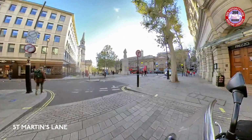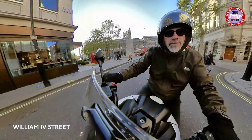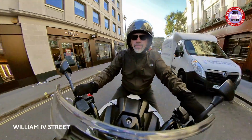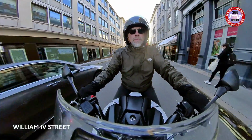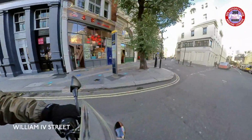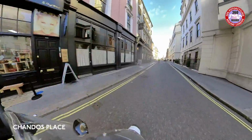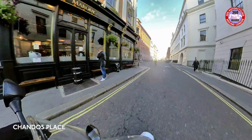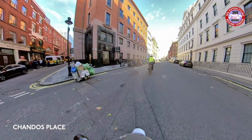St Martin in the Fields Church ahead of us, National Portrait Gallery on the right, and if you just look through the gap you can see Nelson's Column, because that is Trafalgar Square, where we're going to go actually on the next ride, because after this I need to go and photograph the Houses of Parliament, but I've got a funny feeling it might be a bit too dark by then, but please join me on that ride.